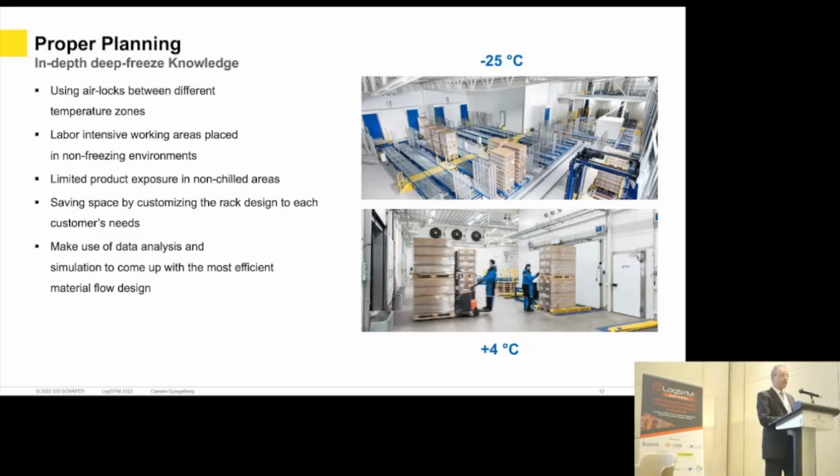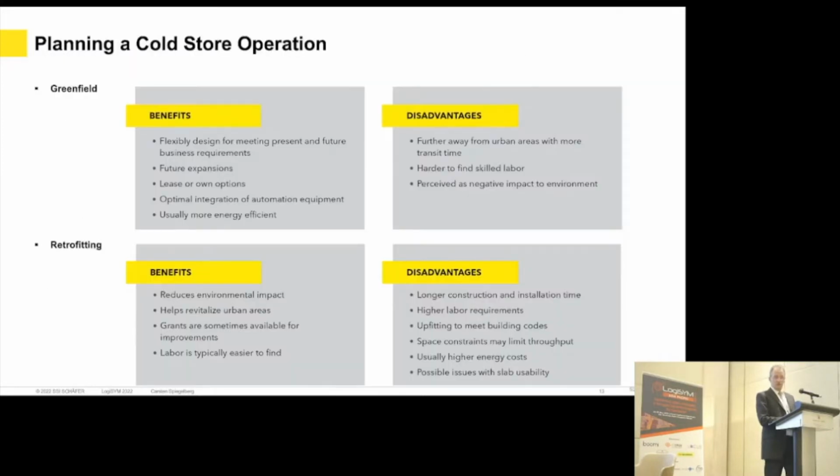So when we do planning, we need information, we need data. We need to know what the requirements are, we need to know what the operations are, and only then will we be able to select the correct solution for our warehouse. One factor in planning is also whether it's a greenfield or a retrofit.